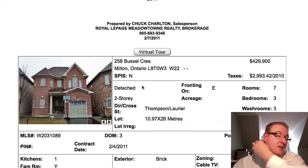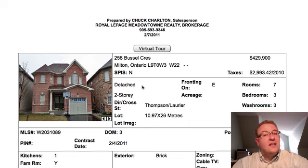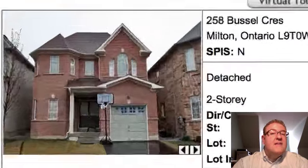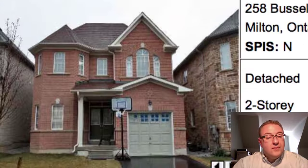Very good. And the mechanicals have been done too. The furnace, the air conditioning, the roof, that stuff all happened in '08. There's a new pool liner in 2008. Good stuff. So $429. Now we go to Bustle.